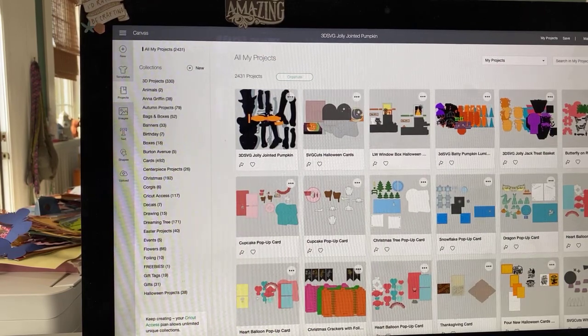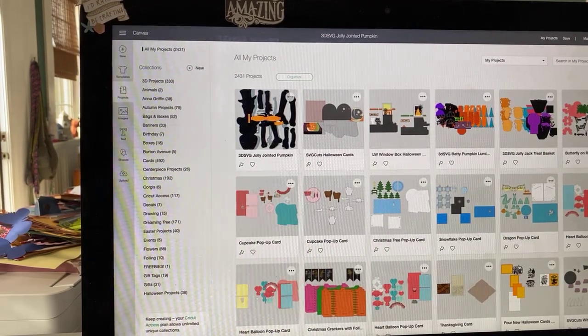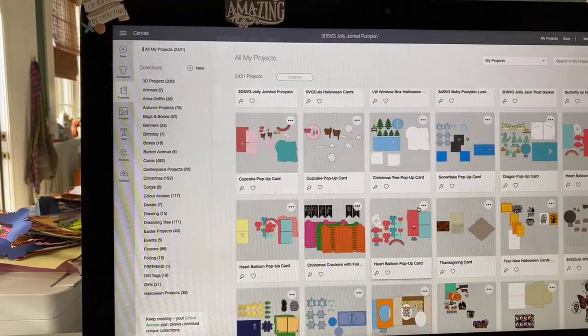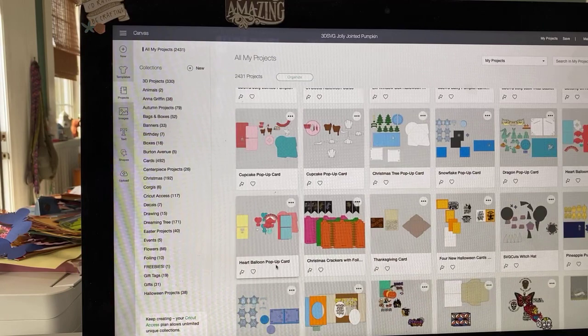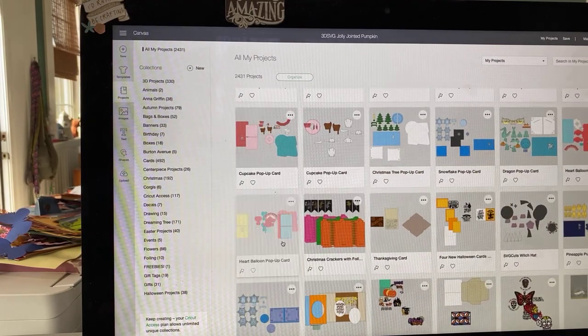And what are we doing? We are going to continue on with our pop-up cards. I wanted to take a break from those honeycomb type cards that we did, the hot air balloon and the cupcake. And I'm noticing I actually have saved several versions of that. I don't need several versions, so I got to delete a couple of these.